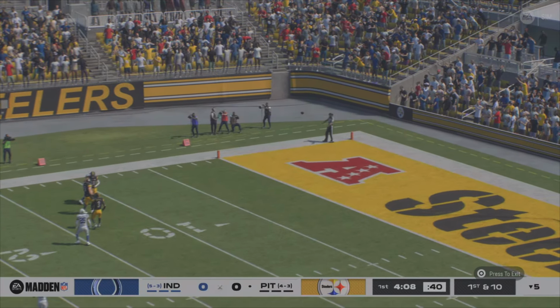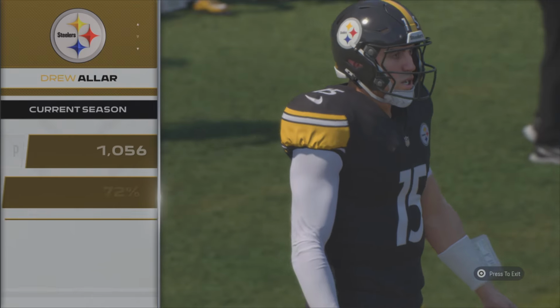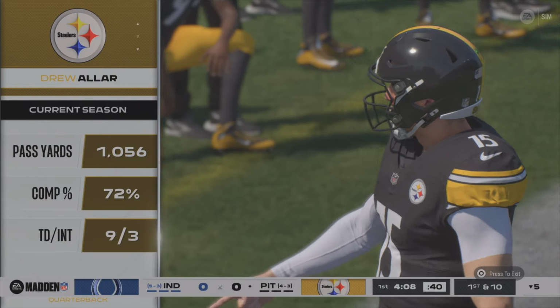And this is going to work out just fine. Kick goes out of bounds at the 5-yard line. The Steeler offense ready to take the field for the first time.